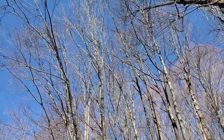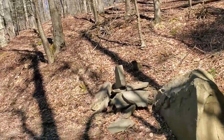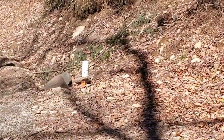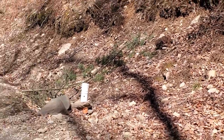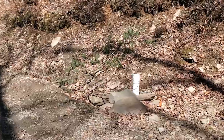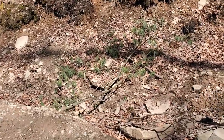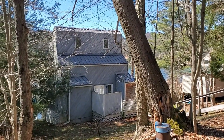As you can see, it's still wintry out, but you know what? There's signs of spring. I see it. You see it? Me too. Right there. Signs of spring. Oh, it's not signs of spring. It's a pine tree that fell. Oh my goodness. Unique houses around this lake.